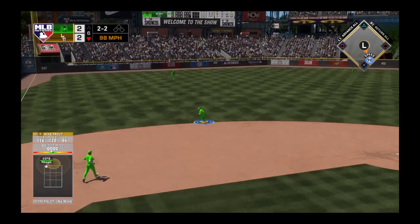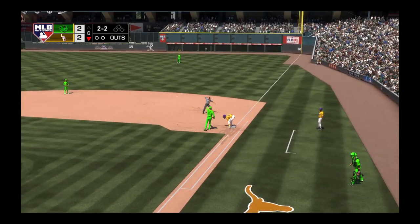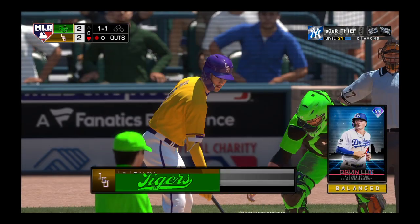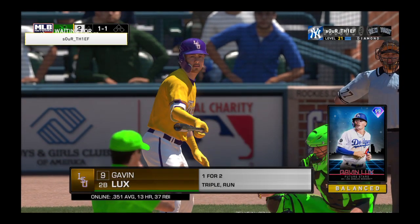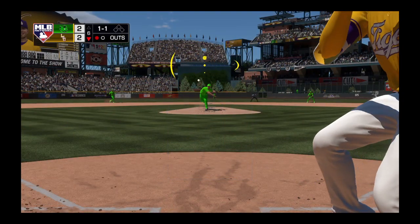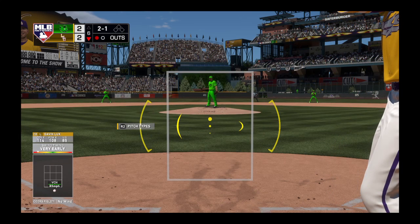Hard on the ground towards short. He's got it. And that's out number one. Now at the plate, Gavin Lux. He flew out in his last at bat. Bases are empty, one man out. Starts to go around, but the home plate umpire says he held up ball two.